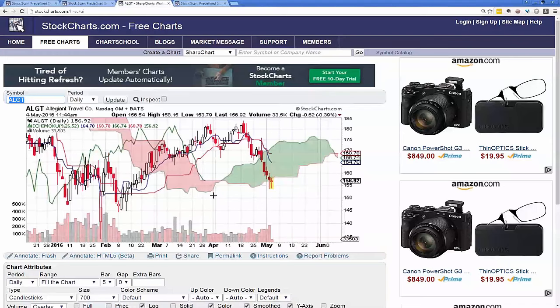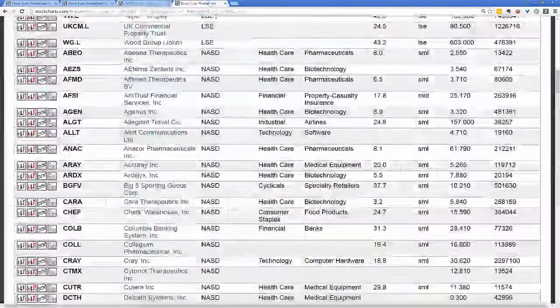The lagging line looks like it's moving below. So that would be a short at 156.92. And the target would be 145. Okay? See if we can find a few more shorts here.